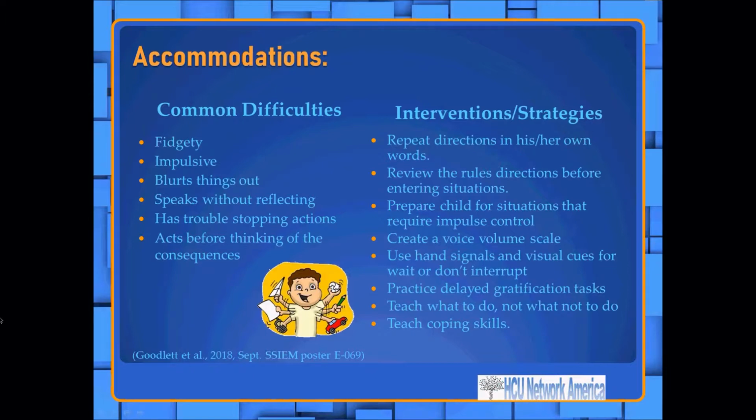So some common interventions and strategies: repeat directions in his or her own words, review the rules and directions before entering situations. This is something I've always done anyways when I'm working with a large group of kids, usually with even a whole class, when you're going through a new scenario. So that way you're just not being blindsided with really goofy behavior, because no one likes that.